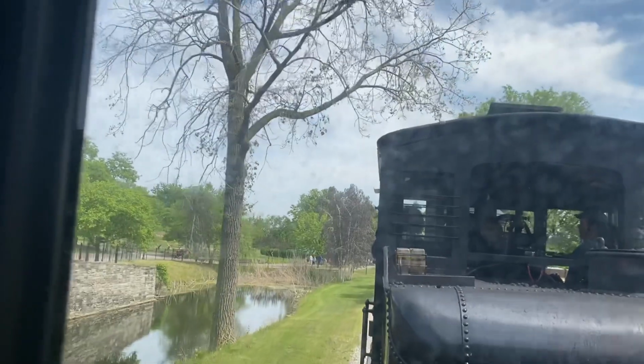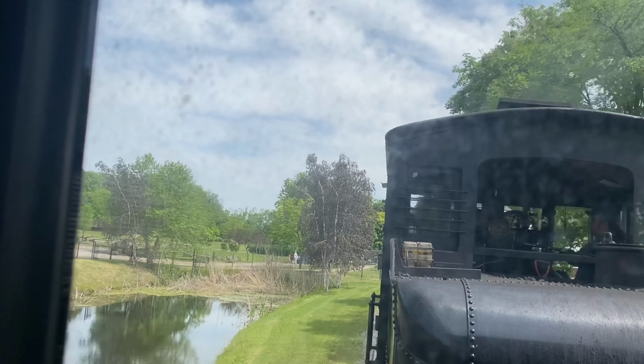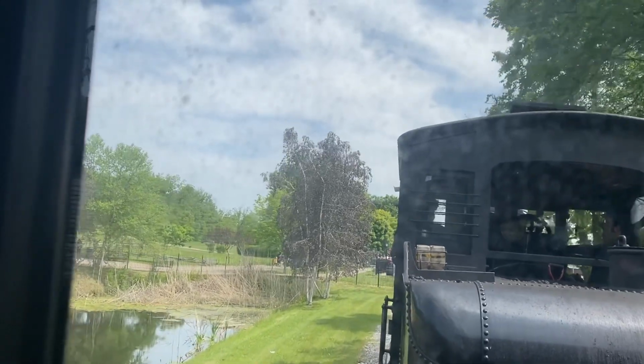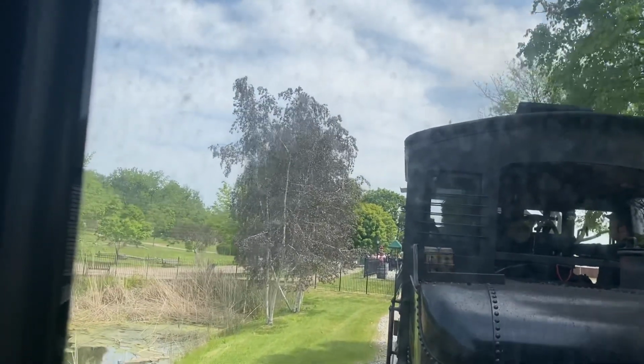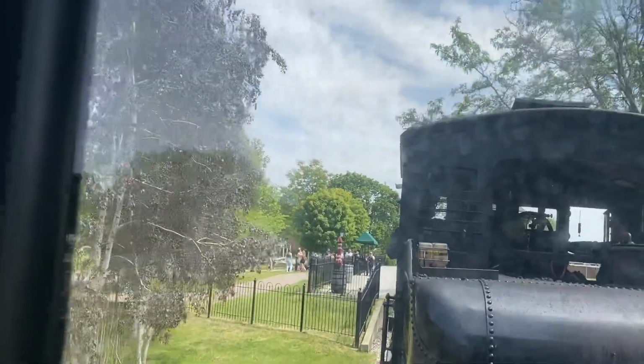And we're going to slowly be sliding into the Susquehanna Station. So I'll ask everybody to just remain seated again, please, until the train comes to a complete stop and the engineer is going to give us a blast of the whistle.